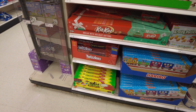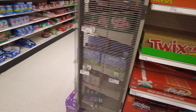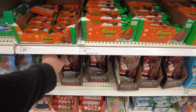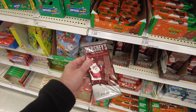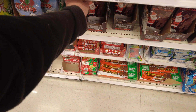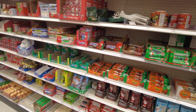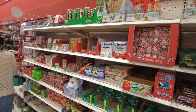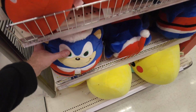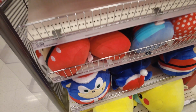They do have extra long Twizzlers. I've never seen those items. Maybe that's something new that they're trying out. These are the things that I crave on when they go on sale for Christmas clearance. There's usually some left that you can find, but there's like oversized or big Hershey bars, and there typically seem to be some remaining. Tootsie Rolls. You've got some Squishmallows, like Sonic with a Santa outfit, or Pikachu with some type of outfit.